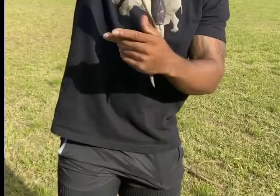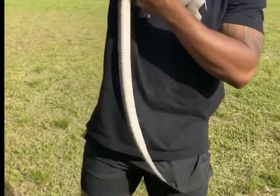They just pound little amphibians, little frogs, little newts, other snakes, catch a little mouse here and there, a bird.